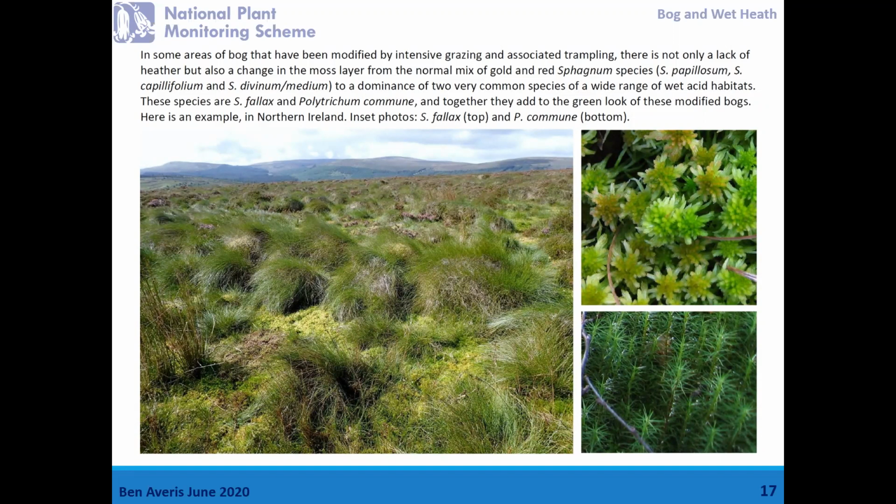It grows naturally in bogs. Sphagnum fallax is really quite thinly scattered. So if you see any kind of bog with great sheets of it, like we see in this photo here, it's probably because something's been going on. It's especially associated with grazing, or with trampling that goes along with grazing. And the same is true of Polytrichum commune. That lower right-hand photo is a very unmistakable, great big moss with long leaves that stick out in all directions. They look like miniature conifer needles.